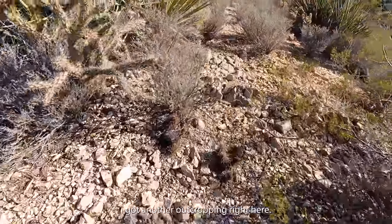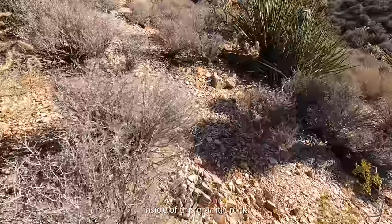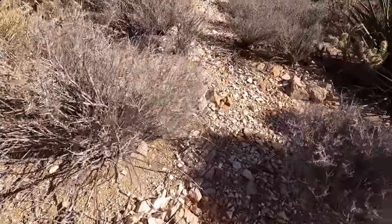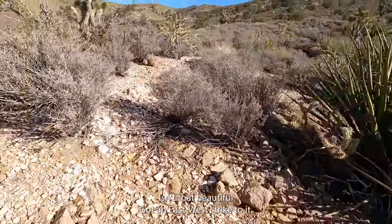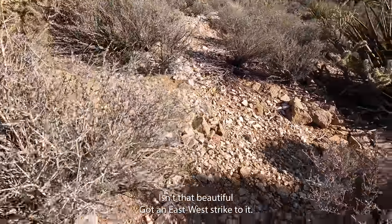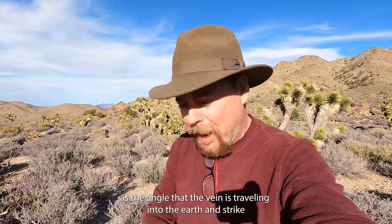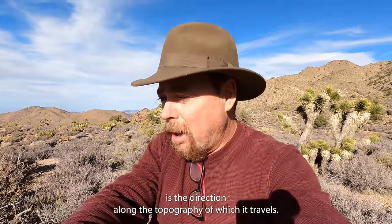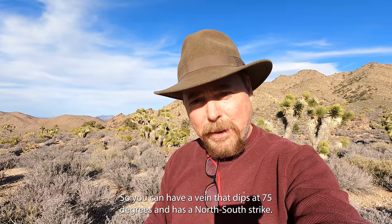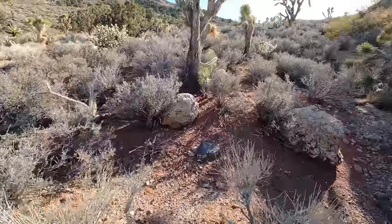All right, look at this. I got another outcropping right here. You see it? Inside of this granitic rock, look at that. All along here, and see all the float traveling down the hill? Isn't that beautiful? It's got an east-west strike to it. All that means is dip is the angle that the vein is traveling into the earth, and strike is the direction along the topography of which it travels. So you can have a vein that dips at 75 degrees and has a north-south strike. It's real simple.